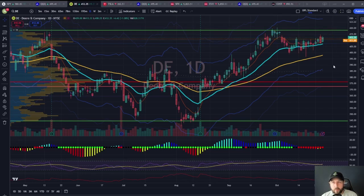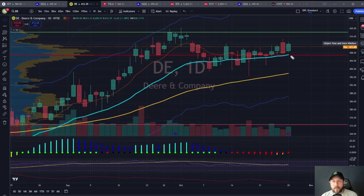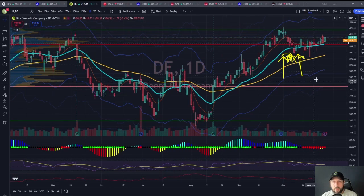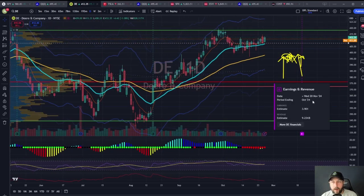And I'm going to look at entering DE ideally around the point of control, right? Which is right here around, we'll call it 407. I'm actually going to create an alert myself right now. If this thing falls below 408, that's where I want to start getting involved, right off this point of control, right off that 21 EMA. And then I think DE has earnings coming up. Yeah, not until actually late November.